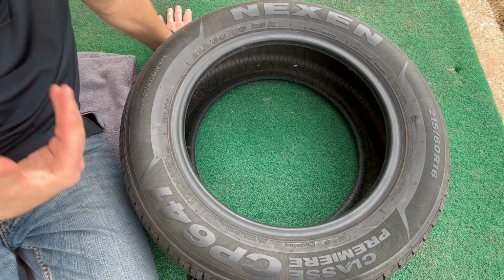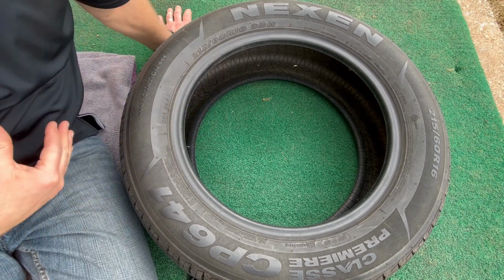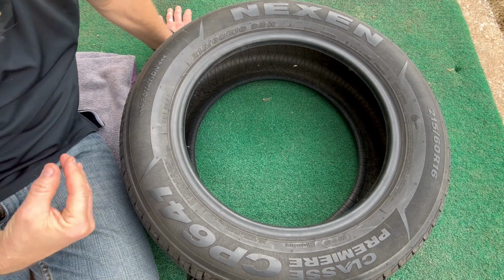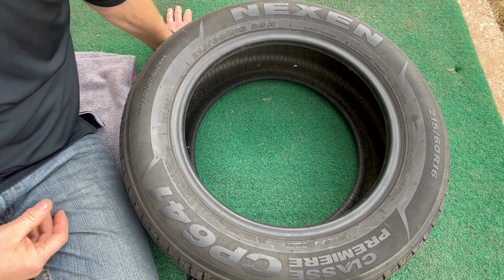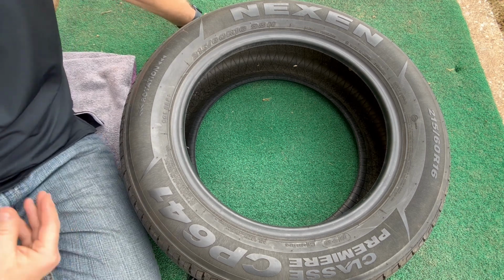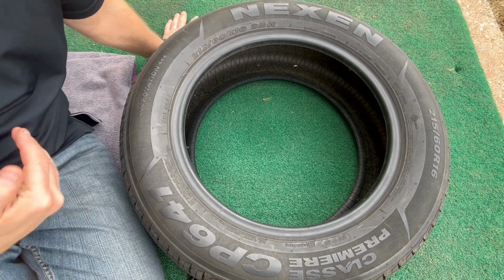All right, so if you were going to call a tire shop and order this particular tire, you'd be ordering a Nexen CP641. Now, of course, there are other numbers you're going to have to give them. You're going to have to tell them the size and speed rating and load rating and all that kind of stuff, but we're going to talk about that in just a minute.